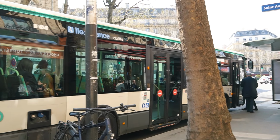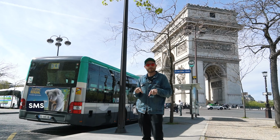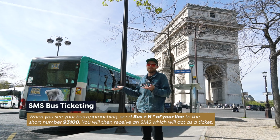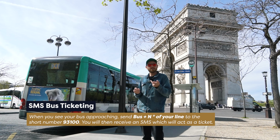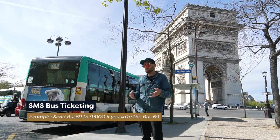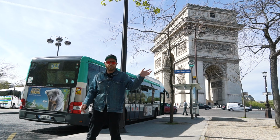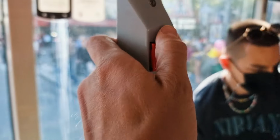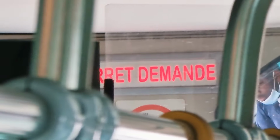However, one of the cool updates that I really love about the buses now is that you can actually text a number, which I'm going to put on the bottom of the screen, with the number of your bus as it approaches. Text that number, get a text back that operates as a ticket, and in case you get stopped in a control or a ticket check, then hey, you've got a ticket on your phone and everything should be good to go. Make sure to hit the little stop button on the bus to get off at your stop ahead of time. They won't necessarily stop for you because they won't know where you want to go.